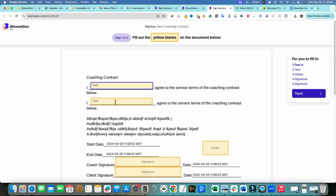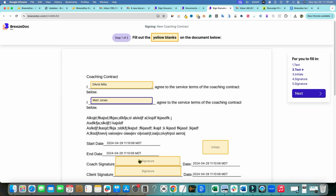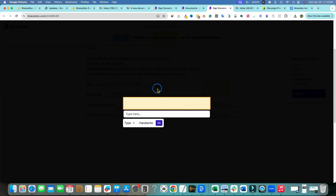And this is what it looks like. So this is what it's going to look like. We're going to click on it. I'm going to just say next. I'm not seeing where the signature is. Like, how do I actually? Oh, okay. This is what it looks like. David Mills. Let's just say Matt Jones. But the issue is I'm not seeing, okay, so when you click on the signature, an actual signature, then I'm going to say this is Matt Jones. And it's just going to basically be like that.